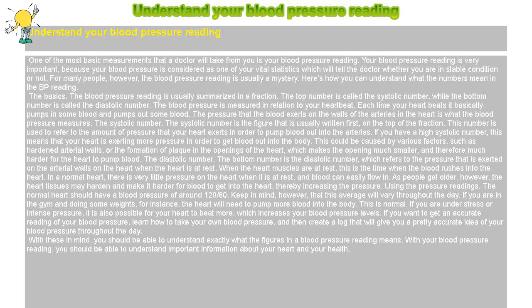If you have a high systolic number, this means that your heart is exerting more pressure in order to get blood out into the body. This could be caused by various factors, such as hardened arterial walls, or the formation of plaque in the openings of the heart, which makes the opening much smaller, and therefore much harder for the heart to pump blood.